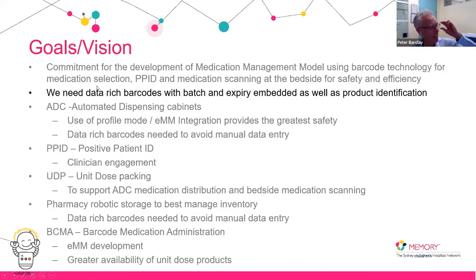So our goal and vision really is to keep moving. This is a big process. It's a journey we're going on. We're working with our doctors, our nurses. It's a whole of health sort of thing. What we've found is that we need these data-rich barcodes with batch and expiry embedded, as well as product identification. And when this does get mandated, we can say to our software providers that, yes, our ADC has to be able to read a 2D barcode. Our EMM system has to be able to read that. And likewise, all of the systems have to be able to accept that product, and we need to avoid manual data entry.